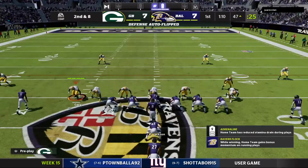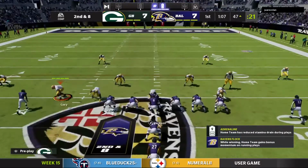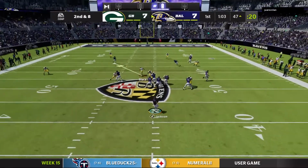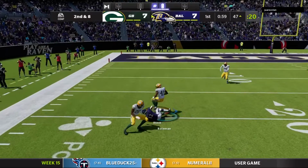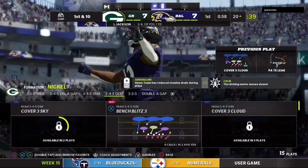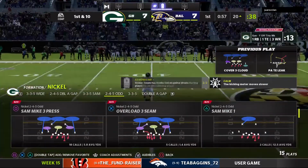The last run got a couple. Here's 2nd and 8. They go play action now. Jackson. He'll get that to the rookie from Minnesota, Rashad Bateman. And this is going to result in another first down as the tackle's made at the Packers' 20-yard line.